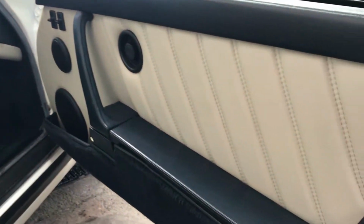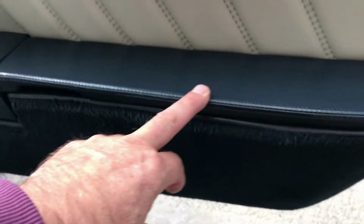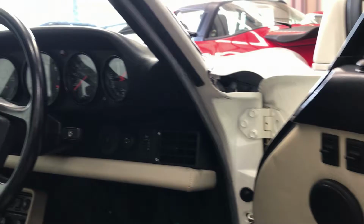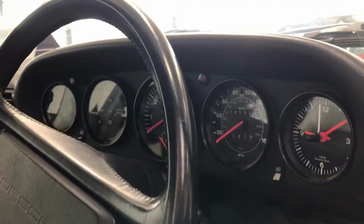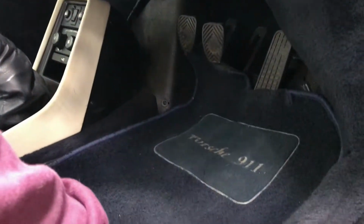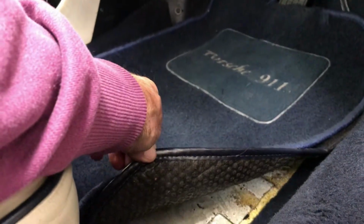The original door cards in beautiful condition, full leather, so it's got the dark blue leather on the handles and the beige, or they called it linen coloured leather, to the rest, and the same goes throughout the dash. The instruments, the dash, the steering wheel, this is all original. Carpets look like they've had overmats in them all their life, and they too are beautiful. So it's lovely under the floor.